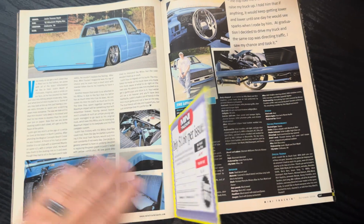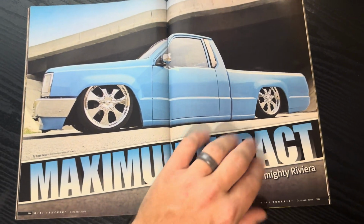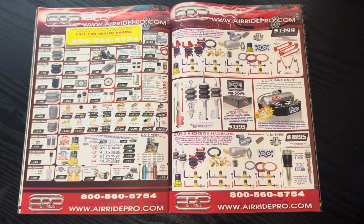But this one, obviously, this little flip-through is taking a little bit longer because we've got more pages. There's more to talk about than others, but certainly a really good issue.